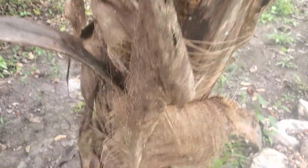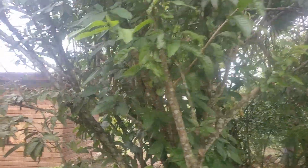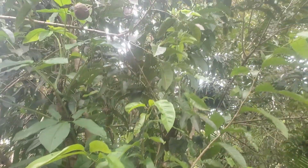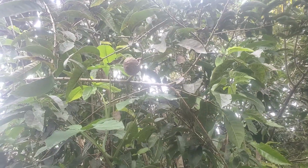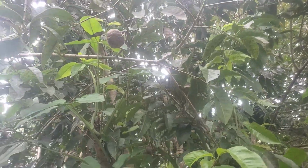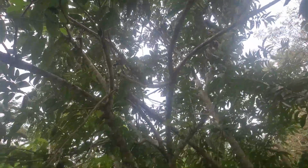That's what you can use right there if you see coconuts around. And there's the fruit of the custard apple. You can also make tea with these leaves as well. There we go. Preferably the baby ones, but you can use this to make tea.